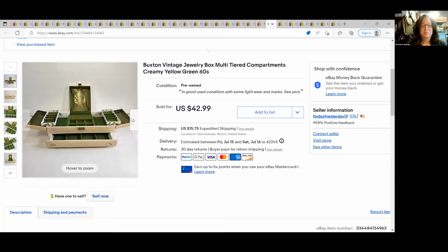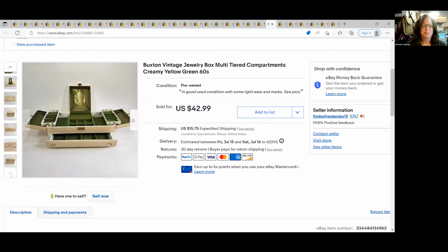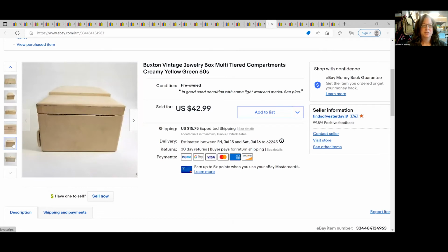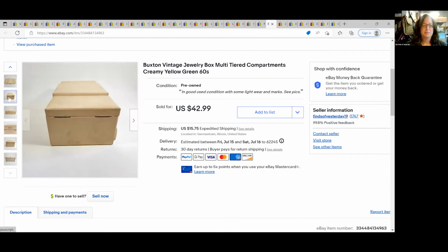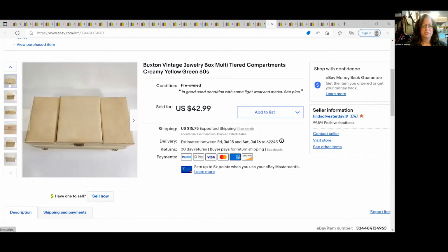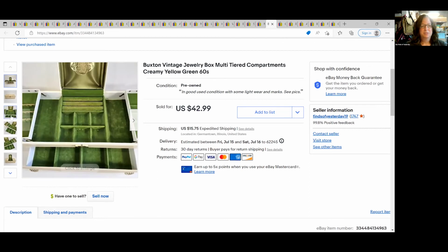This next one is a Buxton vintage jewelry box. And you can see here it was kind of dirty. It had some staining to it. When the buyer got it, she gave me positive feedback, but she wasn't thrilled with the color. She said it was more yellow than in the pictures. I'm struggling with that because these pictures are really showing how dirty and yellow, or kind of beige, it is. I don't really know what she was talking about, but anyway, she was still happy with it.